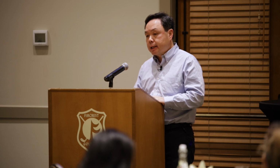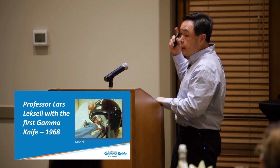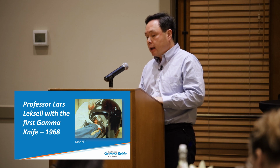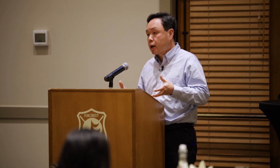Over the years, the system has been upgraded and updated, with better planning, better software, better imaging, and the use of MRIs. This is the first system back in the 60s, where the first case treated was a craniopharyngioma. This is really the first true Gamma Knife system. Our system is called the Icon, the newer iteration of the system. It has a bigger bore to accommodate different types of patients, and more flexibility in treating different types of lesions, whether very peripheral or inferior. It can also treat head and neck cancer now, all the way down to neck lesions.